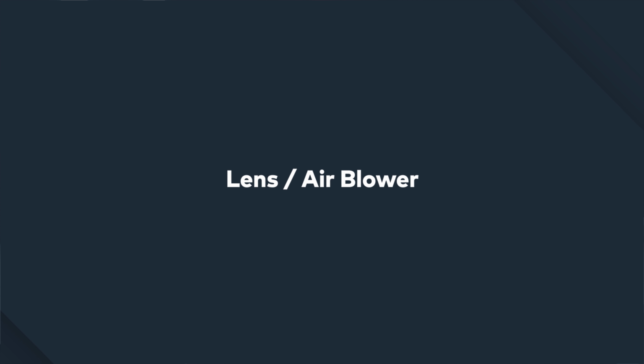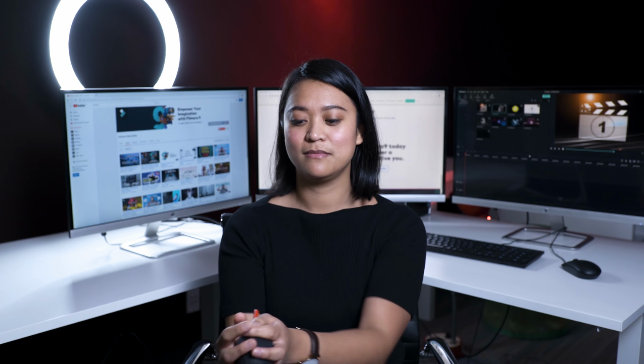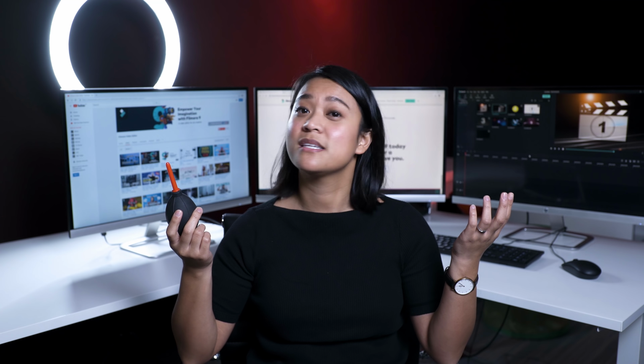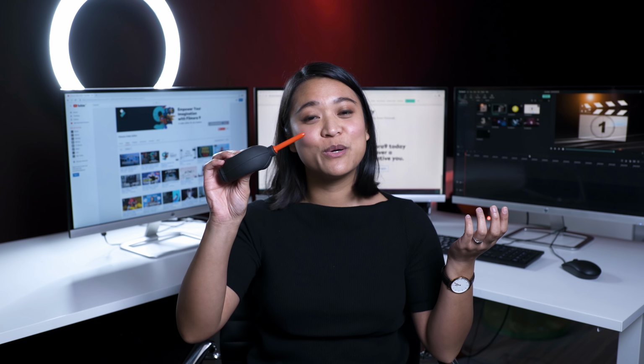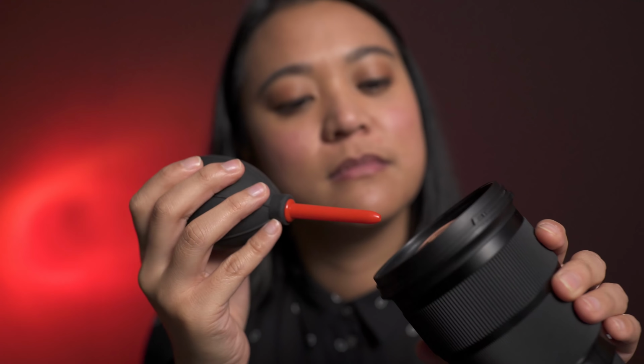Lens blowers. A necessary piece of equipment for anyone with a camera is a lens blower. Looks like this. So this is a very safe way to clean your lenses and sensors from debris and dust. So you might be thinking, why would you need one? Can't you just blow on the lens? Well, a lens blower will give you a consistent flow of air, and it just protects your lens from getting spit on it, which is gross, and you don't want that.